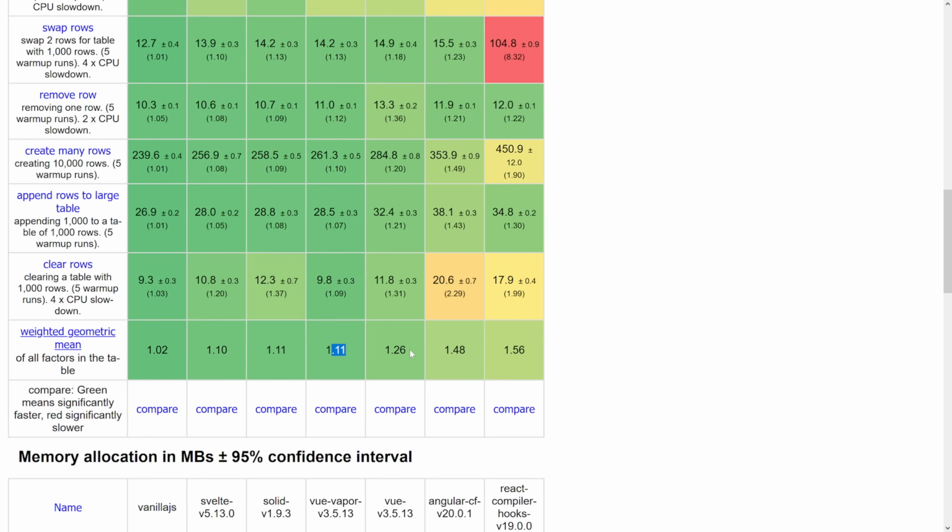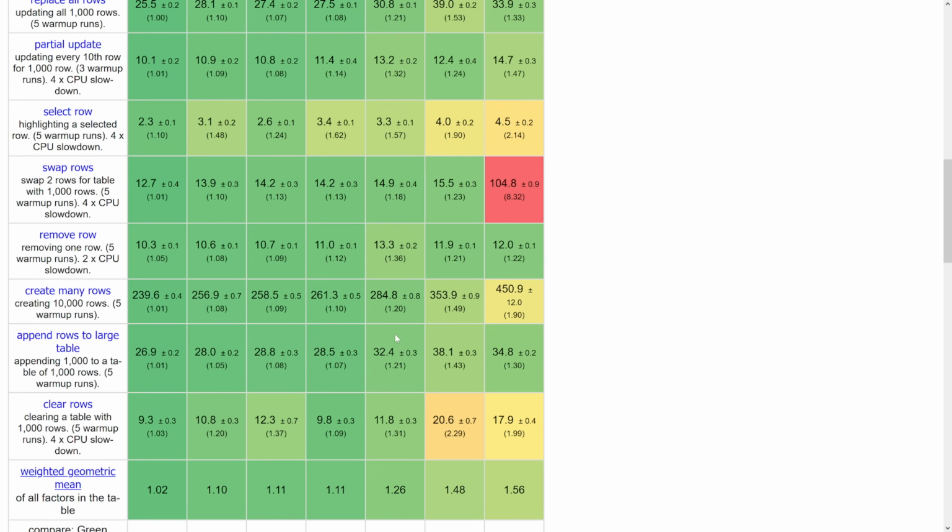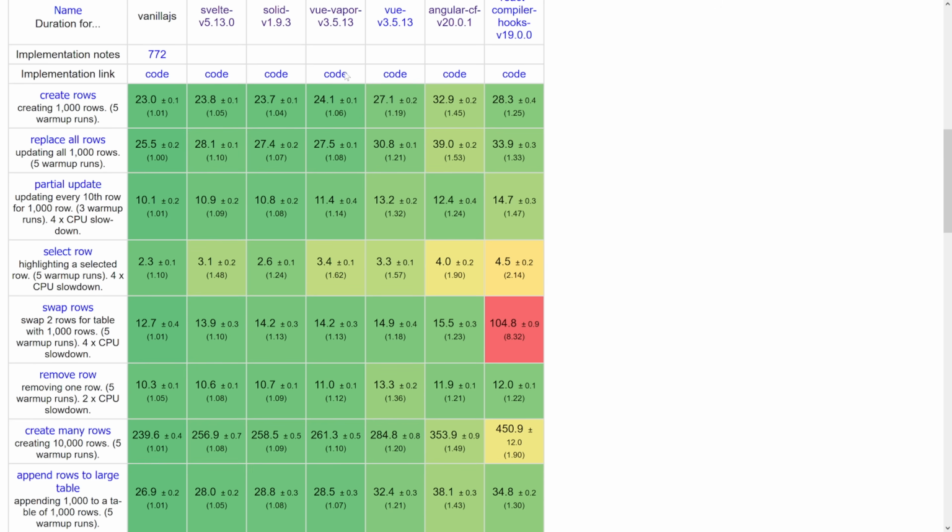And then we have a big gap to Vue once again, right? The plain Vue, by not just like 0.01 between Svelte and Solid or Svelte and Vue Vapor, but actually between Vue Vapor and Vue, it's 0.15. So it's quite a bit. Of course, still React and Angular are a bit further behind. Nevertheless, that's not the point here.